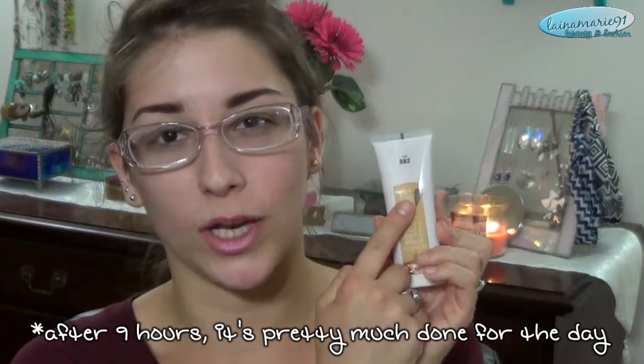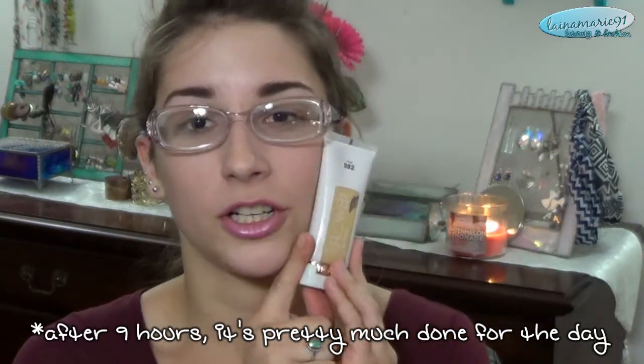I got shade 2, which is too dark for me, but shade 1 was way too light, so I mix this with other products that I have that are a little bit too light for me, and it comes out to a pretty good shade. And I figured with summertime coming along, maybe I'll eventually get to this color and be able to wear it on its own. So those are all my favorites for the month of April 2014.